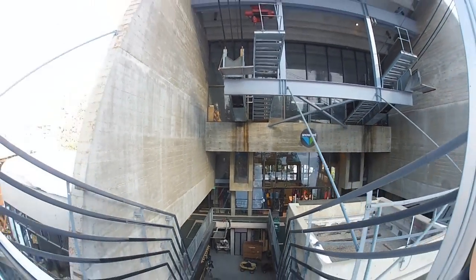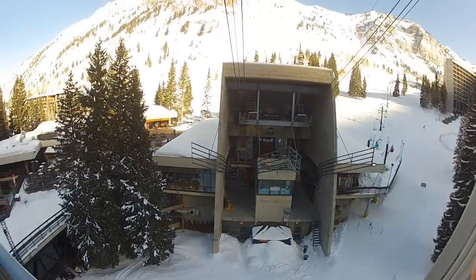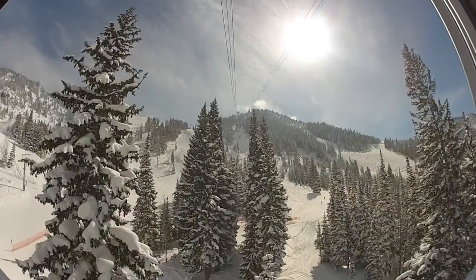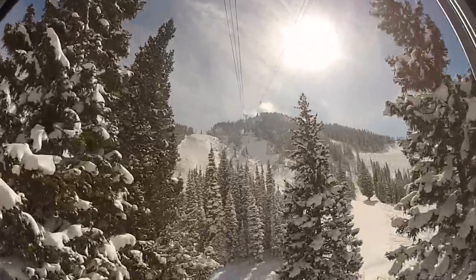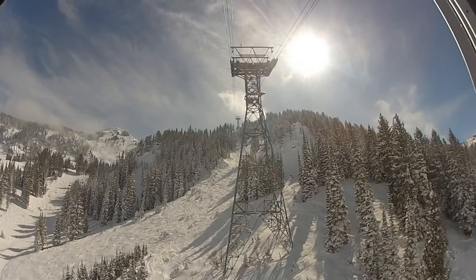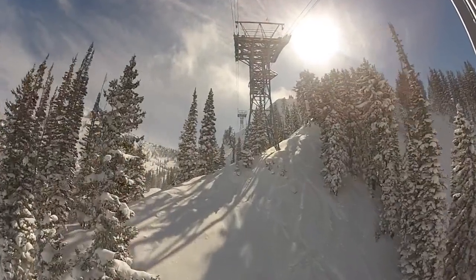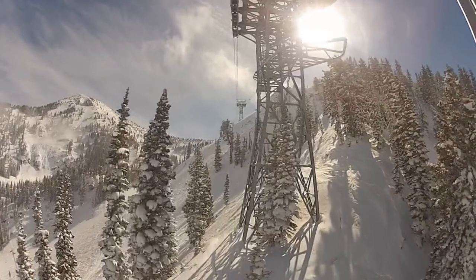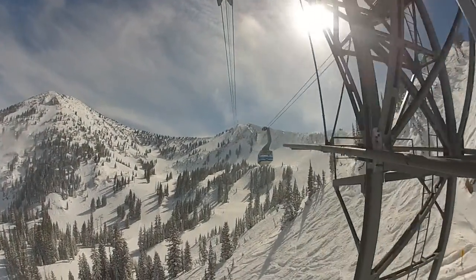The tram holds about 125 people and has some spectacular views of the ski area. Enjoy the ride. We're at about the halfway point now in our ride, and in the background is the famous Cirque.